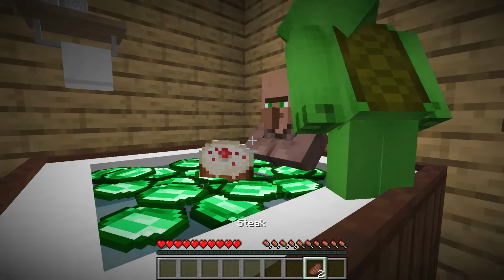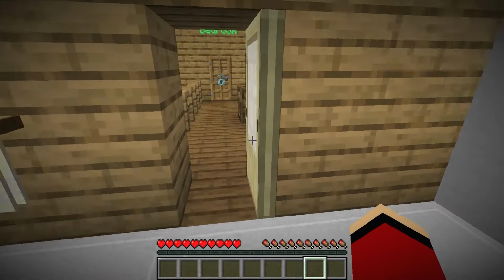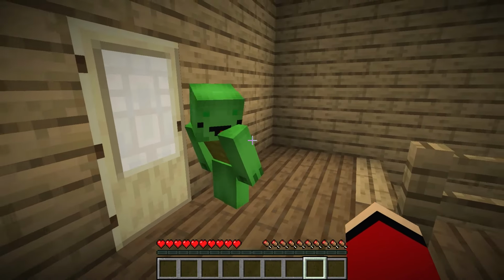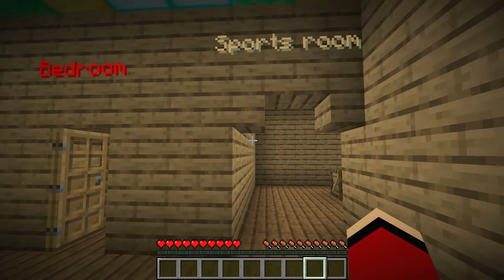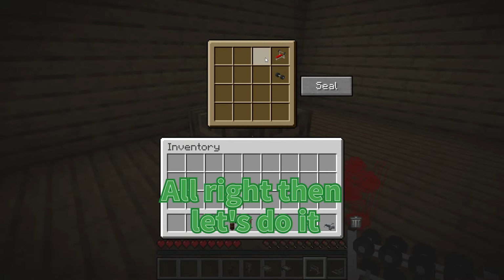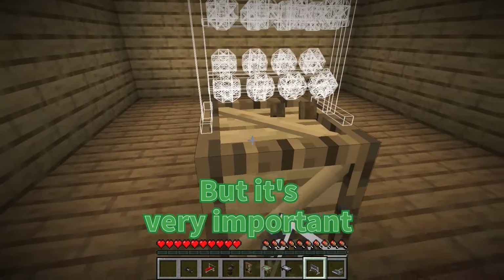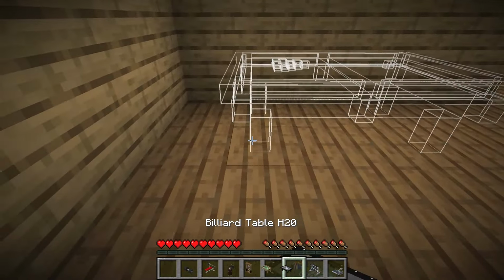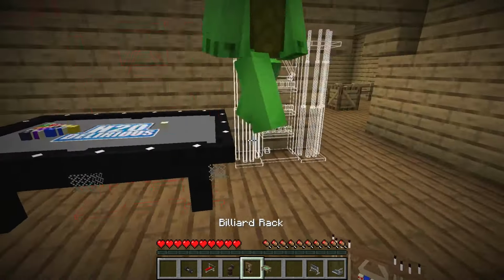Here's your food, enjoy your meal, and we should be getting ready to set up our new room. And I think it's going to be a gym. You have to take care of yourself and exercise after all. Yep. All right, then let's do it. But it's very important that there's a pool table, because not everybody wants to come in and lift weights. Basically, you could call it a sport too.